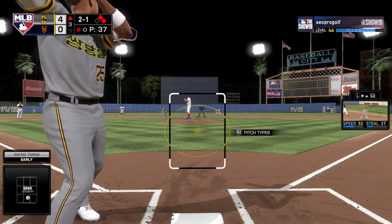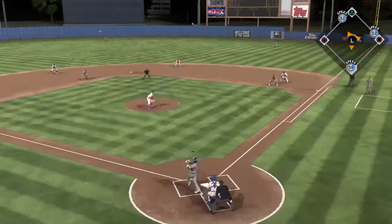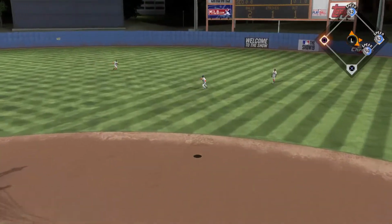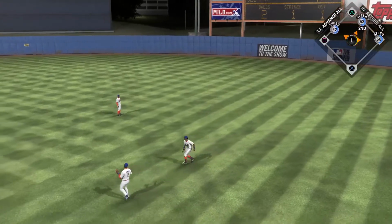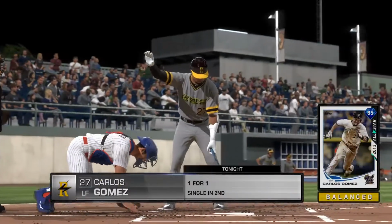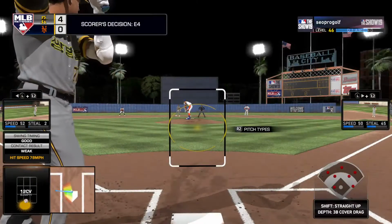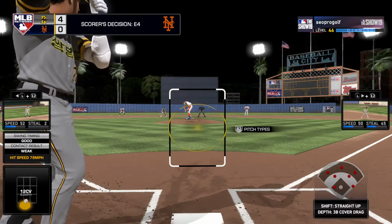The count now at 2-1. The 2-1 pitch, popped him up. And that is down for extra bases, as this will get one home and maybe two. And a good throw is going to hold that runner at third, so they're loaded now with only one away. Settling in now, Carlos Gomez, a base hit in his first trip.